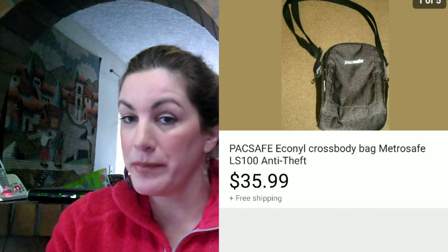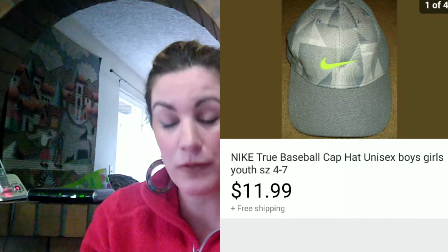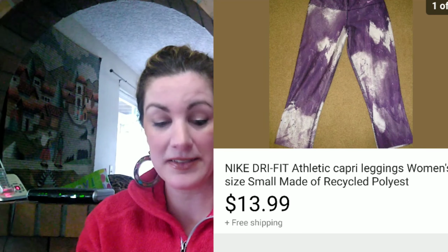Next was a PackSafe crossbody purse. This is really popular for people that travel a lot. It sold for $35.99, made $22 profit, and that sold very quickly too. So that's something I'll keep my eyes open for when I go out to thrift. Another thing that took a long time to sell, but I'm glad it sold, Nike True Kids baseball cap, sold for $11.99 and free shipping, $5 profit. Next, took a while to sell, Nike Capri, sold for $13.99, $6 profit.